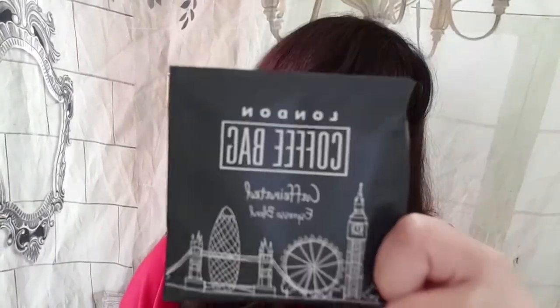Right, so that is that. Then we got a coffee bag. Oh, I love these coffee bags. They're really nice. Coffee bag.